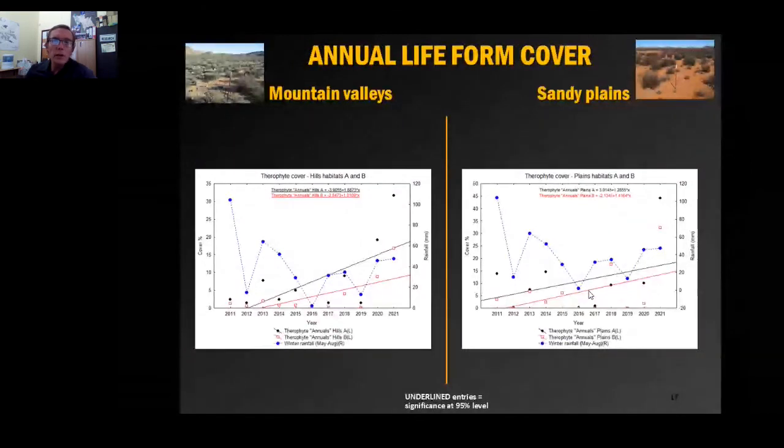What happened to annual life form cover? Now, the annual life form cover is very much dependent on the amount of rainfall that is received, especially winter rainfall, since this is a winter rainfall region. So you can see on the graphs, if you just look superficially, you'll see that as rainfall increases, indicated by the blue lines, then the annual cover is generally higher, indicated by the black dots. Over time, though, it shows that at least in the mountain valleys habitats, there was a significant increase in annual cover over time.